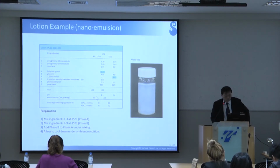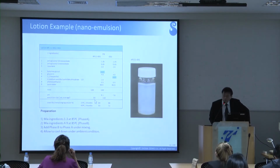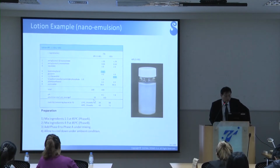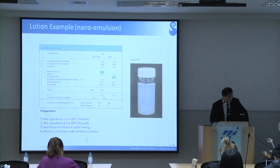So the point is the emulsion size is very small, 50 to 70 nanometers. So it looks semi-transparent. So we don't feel it is an emulsion, but actually it is an emulsion.